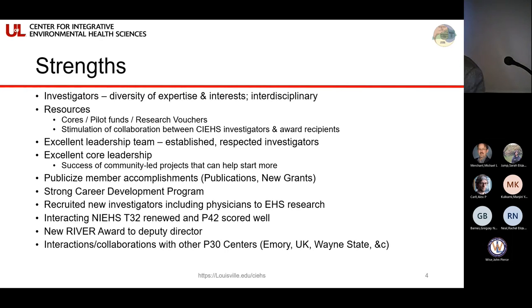Okay, this is not considered to be a comprehensive list. What else do you see as the strengths of the center? So our emphasis on anti-racism education, that's great. Any other suggestions? What else do people see as strengths?